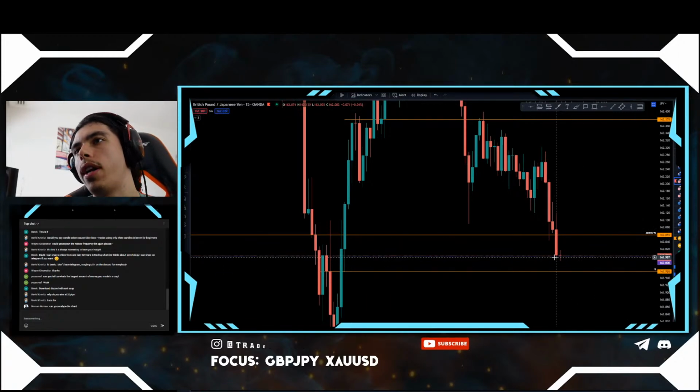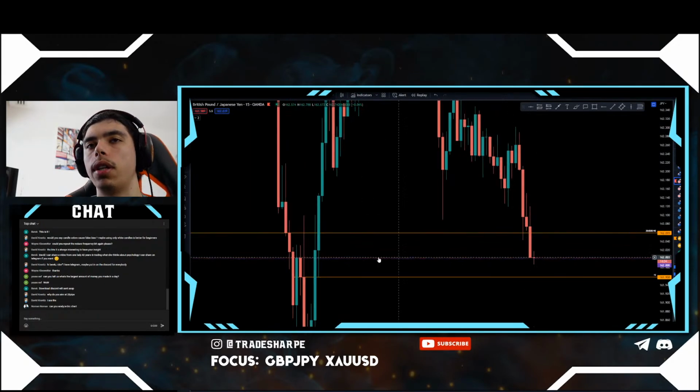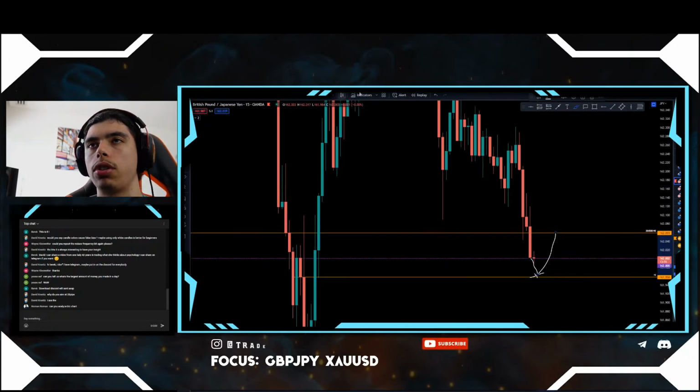Right, this candle is closed right at 162, right at this support here, with no bottom wick. So that's definitely no entry there, definitely. And watch this, I wouldn't be surprised if we see this come back, tap this 1 hour support and see a quick rejection.